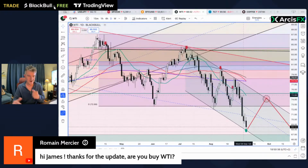When you get so far away from the 20 period moving average, there's the 20, and that's at about the area that we're aiming for. So when you get such a long way away from the 20, you expect that this will retrace at least a little bit towards it. However, we are long, and if we don't bounce here, we have bounced a little bit already. We've bounced up to 68.50 already.